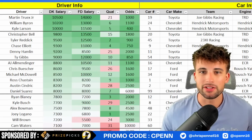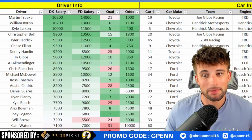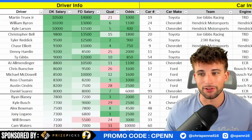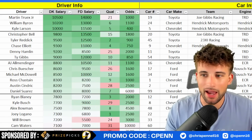All right, it's 7 p.m. and we just got qualifying done, and I wouldn't say a ton of surprises. I did not expect Joey Logano to grab the pole. I was thinking it was either going to be Kyle Larson or Tyler Reddick. Reddick on the front row, but yeah, Penske on the pole, backing it up with some momentum after last weekend.